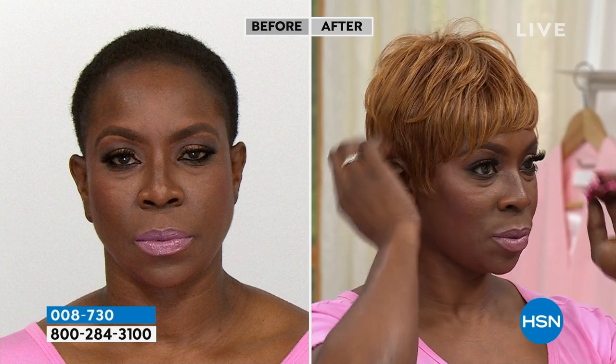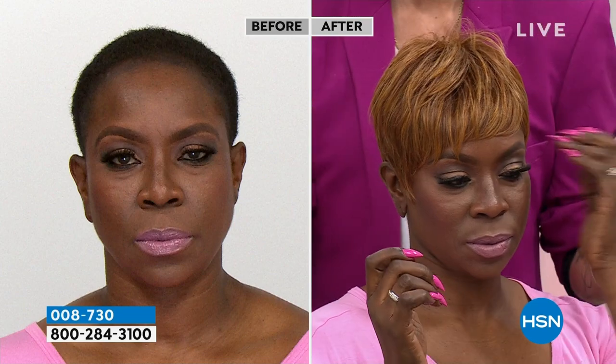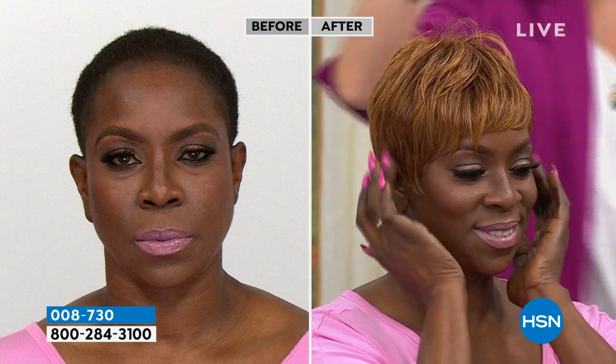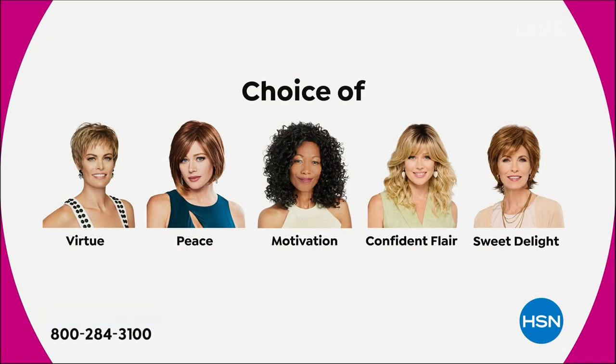Wow. Oh, some big earrings. Yeah, you know, for sure. It can make it really glamorous. I love it so short like this. And I know that a lot of ladies, all guys, don't want to jump to a wig with a lot of hair. This is the one for you.